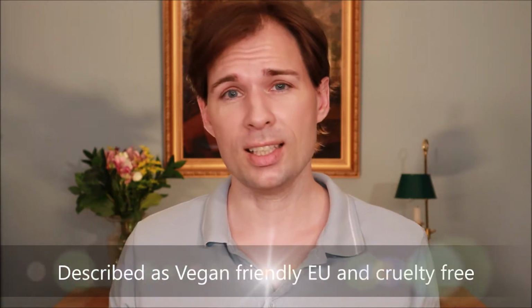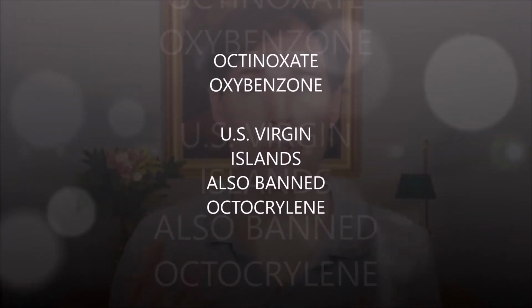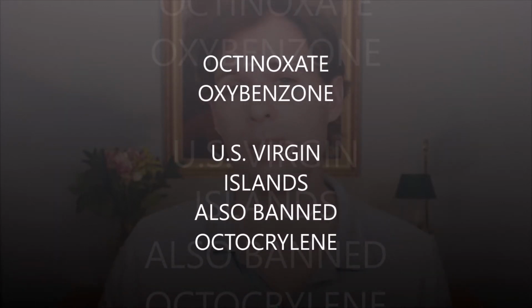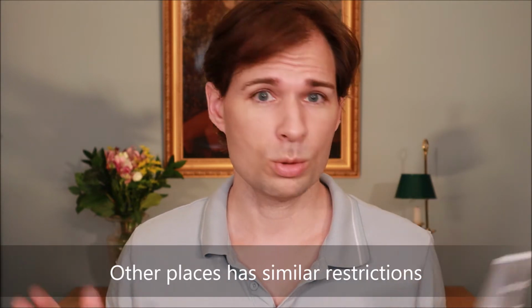And why they're saying it is reef safe is because it lives up to the bill from Hawaii, that these UV filters are not in it, which are called oxybenzone and oxide, and those are the ones that are banned in Hawaii. They are also banned in the US Virgin Islands, and there is another UV filter banned in the US Virgin Islands, and that is something called octocrylene, and that is in a lot of sunscreens as well, but you cannot import it to the US Virgin Islands.